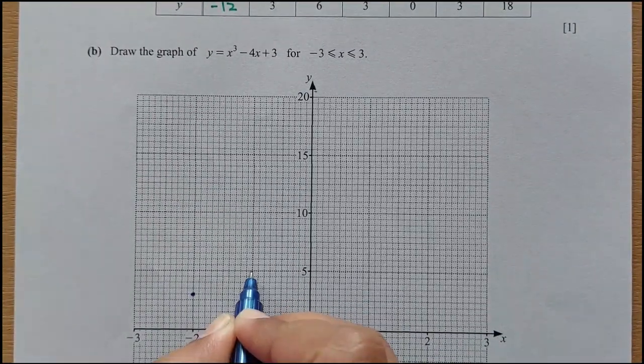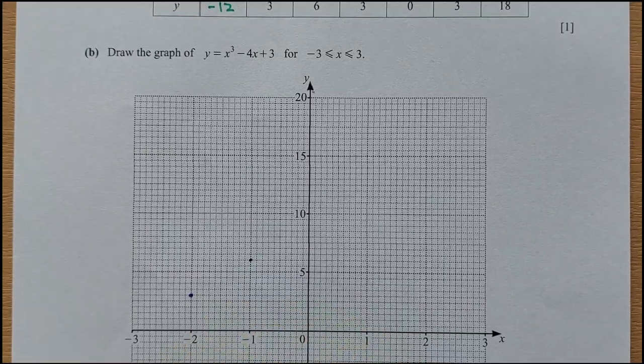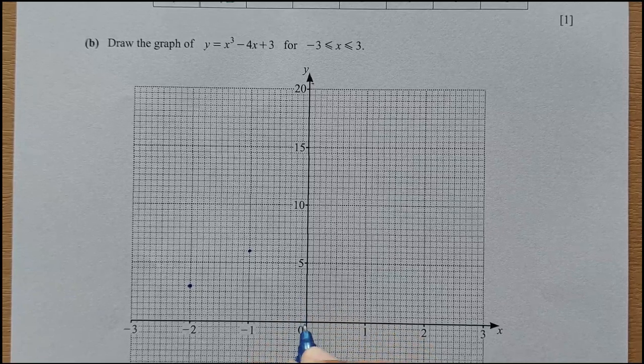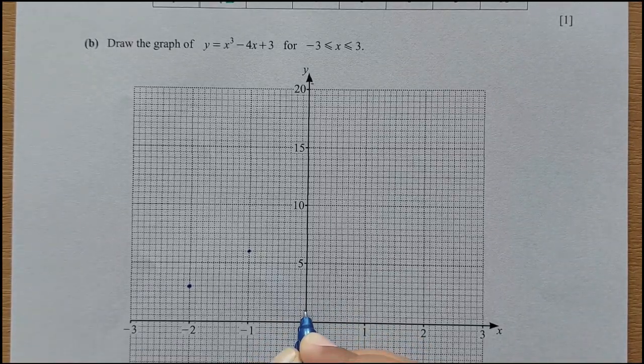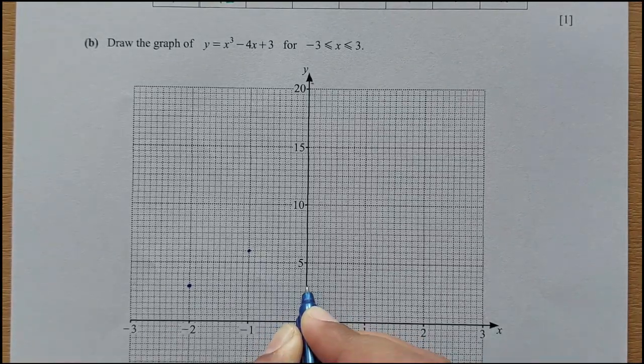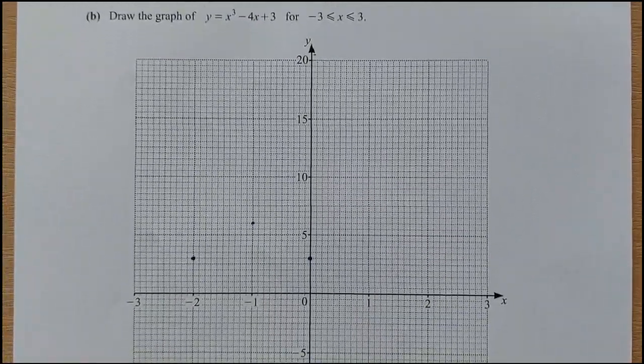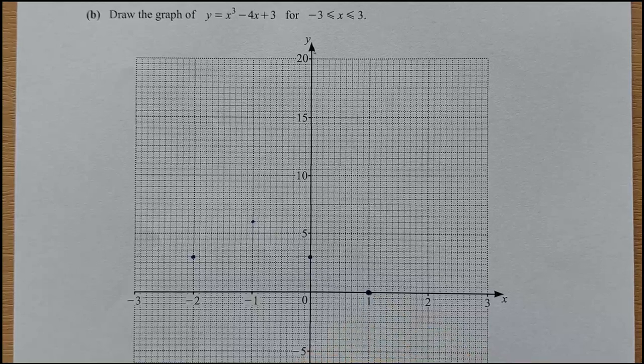For negative 1, we have 5, and 2 blocks up is 6. For 0, it is 3. 1, 2, 3. Okay. For 1, the value is 0. When x is 1, y is 0. This point.